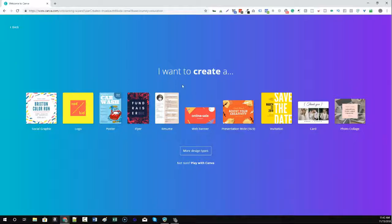But what's kind of cool here is Canva says, hey, where do we want to start? So we can just play with it, or we can say play with Canva. I'd like to start with one of these. You pick. Which one should we do? Well, it is a little bit hard to read what I see card. Yeah, we've got a social graphic, a logo.